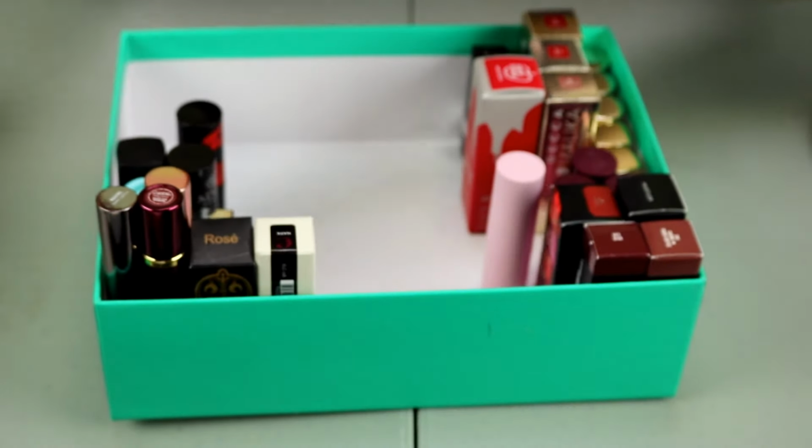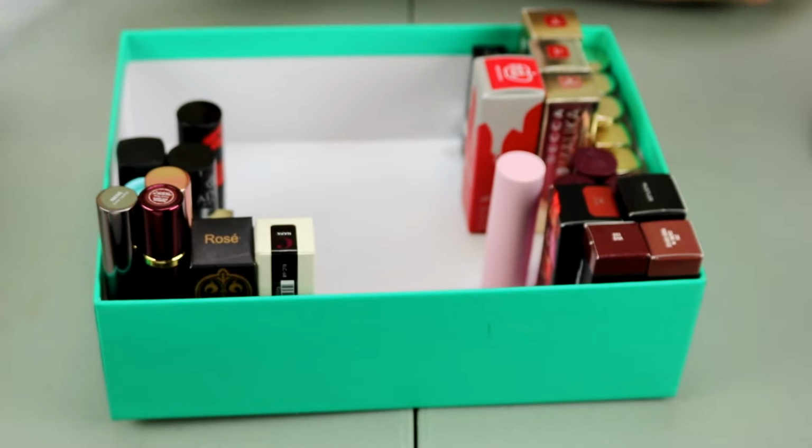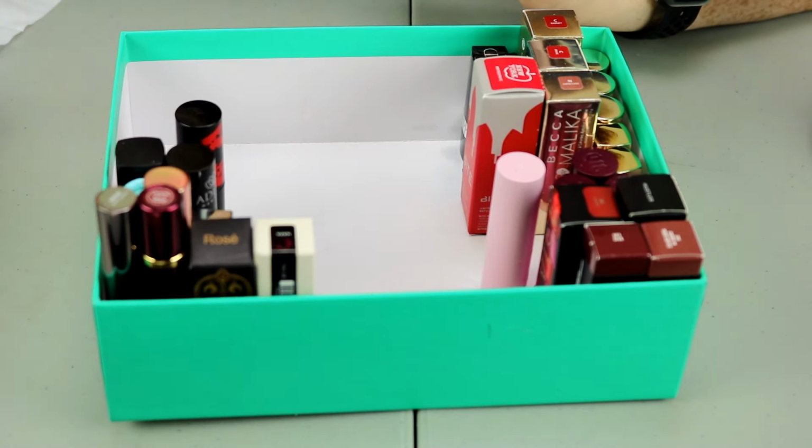I'm not 100% certain on it though. So I'm going to keep it for now, and that one might go in the new... Actually, you know what? I'm going to put that in my maybes. I'm going to put that down here in my maybes because I'm not sure on that one.